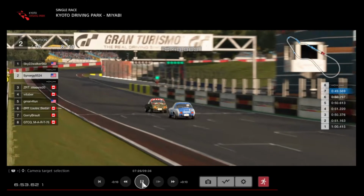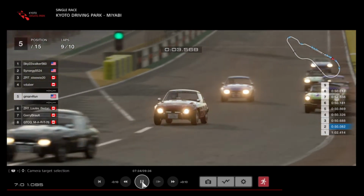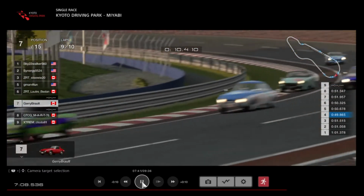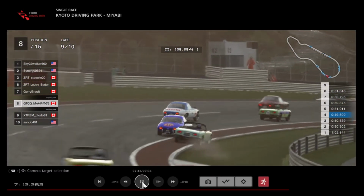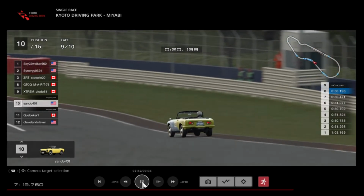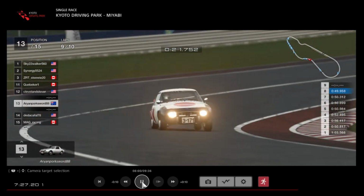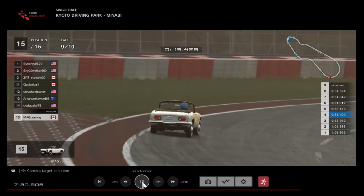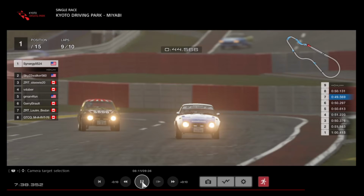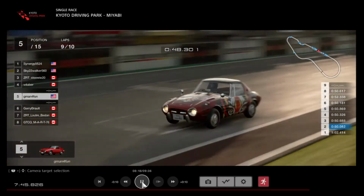Still trying to stick with Ahmed there. Another lap gone. Big group of cars here vying for 5th, 6th. Chris now out in front. Start the last lap. Let's see. Looks like he's got a little bit of distance between him and Ahmed.